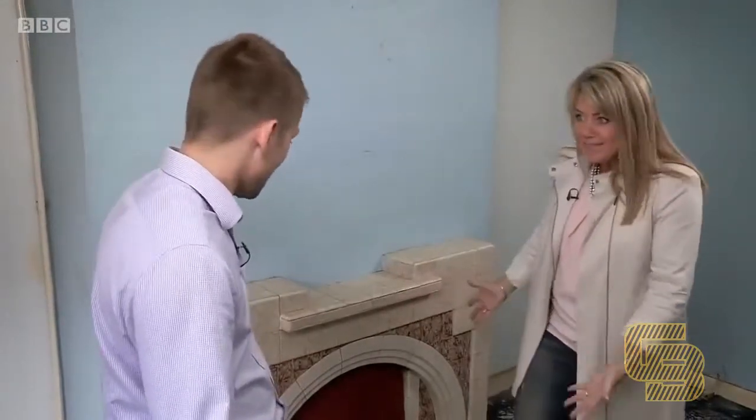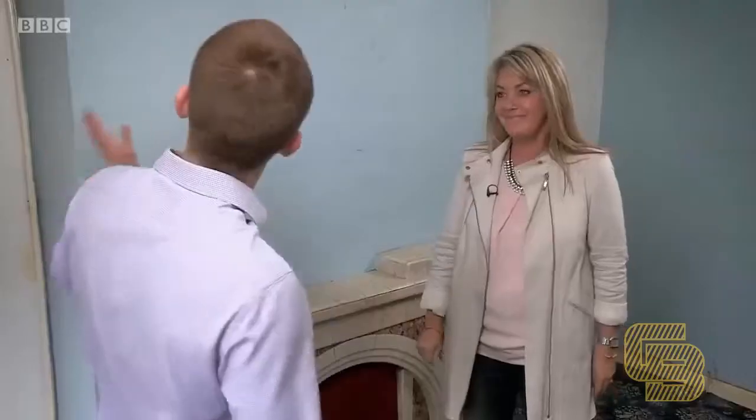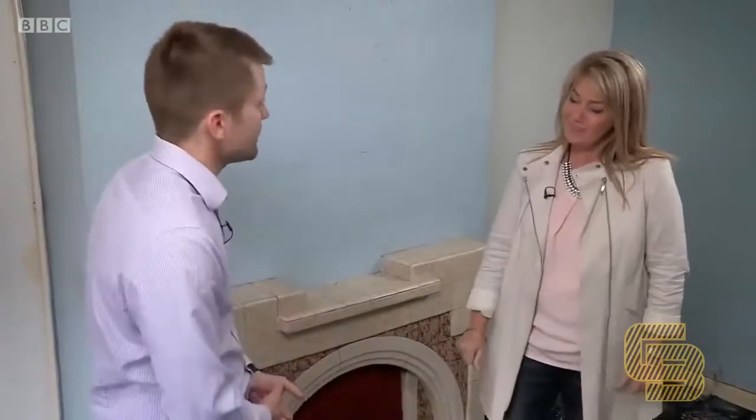What, you mean you don't like this? I do like it. You don't like it? I do like it, don't get me wrong, but what I was thinking is that if you just take this all out, we'll have a lot more space and it's going to add a little bit more light to the room as well. It will need a lot of replanning.